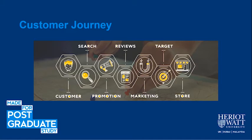At what point does the customer search? And then into the promotional side, where do they search? So how can we make sure that all of our promotional activities for our products or services match what our customer is looking at and where they're looking at it for? The reviews, for example, how do we make sure that we can actually get ourselves into the reviews that our customers look at? And marketing, how do we make sure that our product is being sold to them in terms of a lifestyle product or a life-changing experience if they have our product or service? So what is it that they will react to?